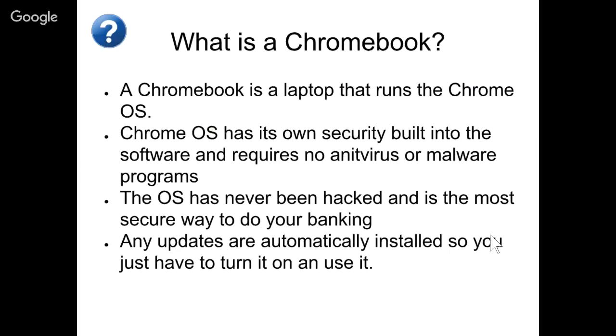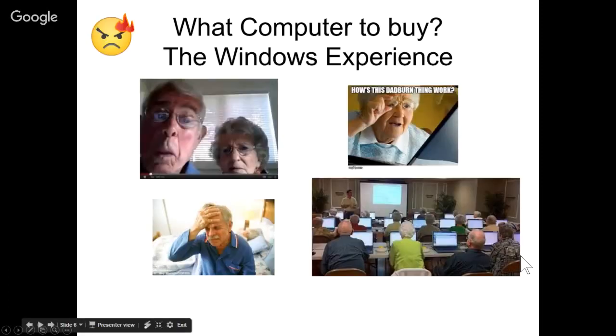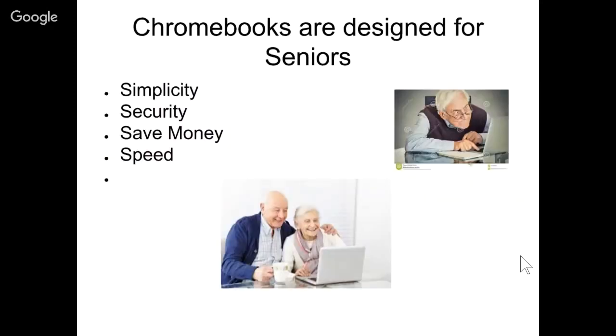So let's go on and move on to what computer to buy, the Windows experience. If you bring up slide number 6 now, you'll see that I spend a lot of time teaching seniors Windows 10. And Windows 10 can be a very frustrating experience for people who are trying to learn how to run a computer. Now, you have to remember that Chris and Jim and I, techie people, have been using Windows for 30 years.